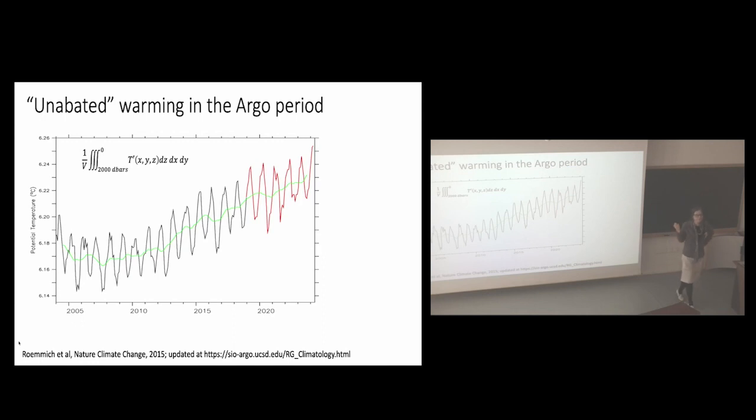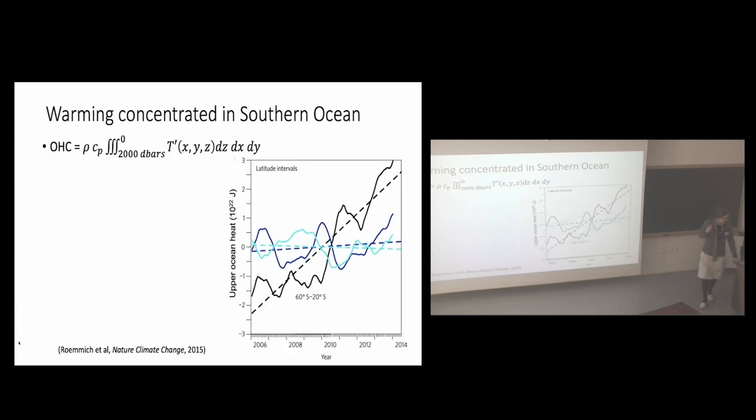And that's our measure of the fact that the mass of the global ocean is in the southern hemisphere. So if you want to know where the ocean is, it's the southern hemisphere. Of course, that's the part that's going to dominate the seasonal cycle. But the other part of this is that the warming is concentrated in the Southern Ocean.